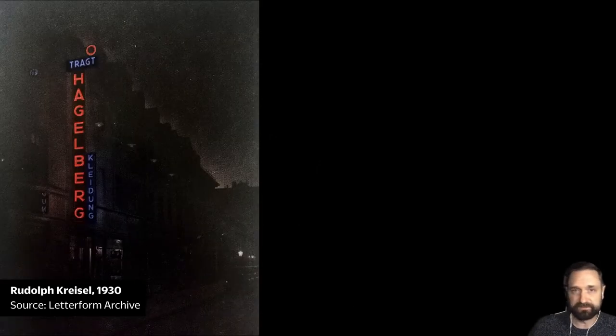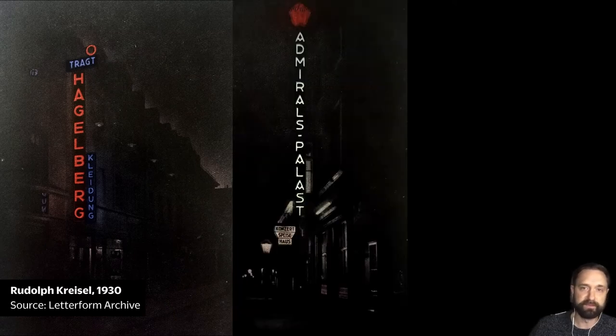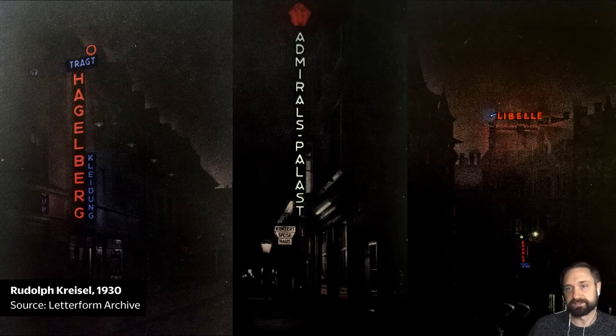Another thing to keep in mind is that signs are often vertical. These are called blade signs, and it's really the best way to make the most use of a building's edifice and make the sign visible as you're walking down the sidewalk. So, blade signs are quite common. Unlike in typography, where you rarely see stacked glyphs or stacked letters like this. This is something that's really specific to sign lettering.